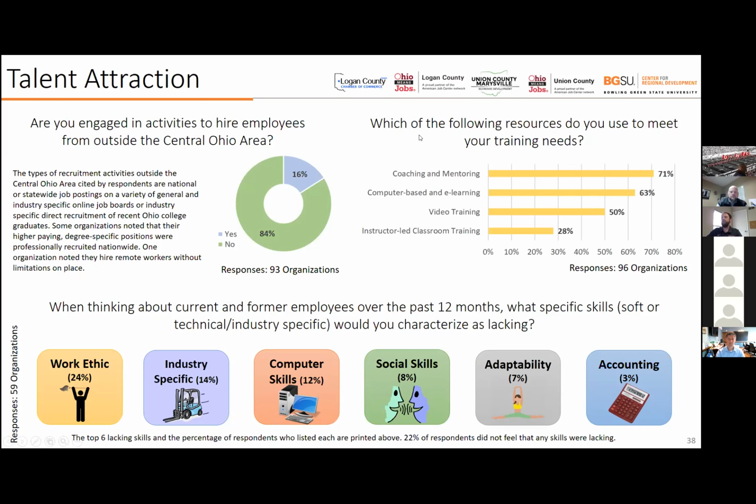Here we asked respondents which of the following resources they use to meet their training needs. Coaching and mentoring was the number one. And then, of course, computer-based and e-learning, video training, and in some cases, putting people in a classroom to help learn their craft when starting their position.